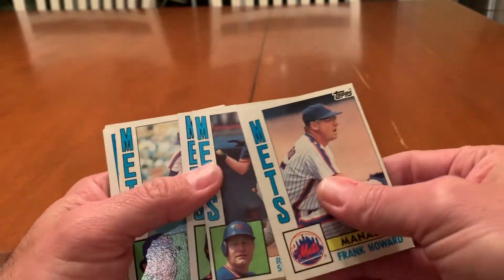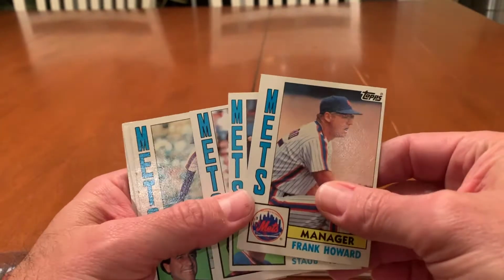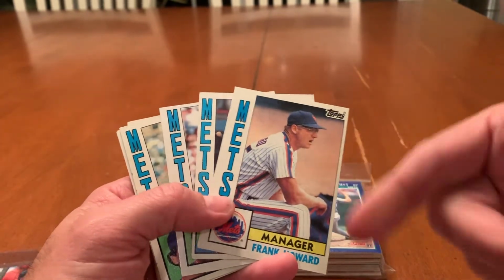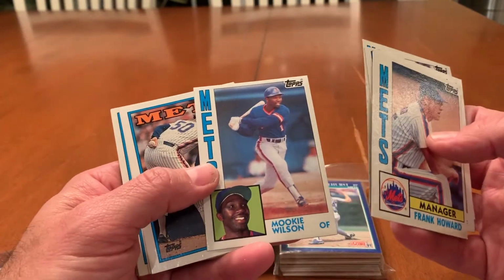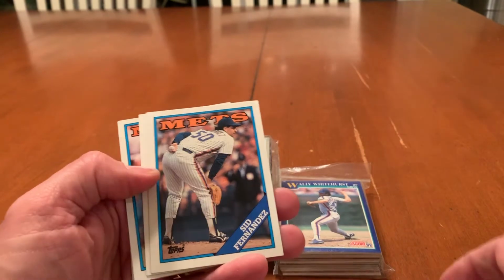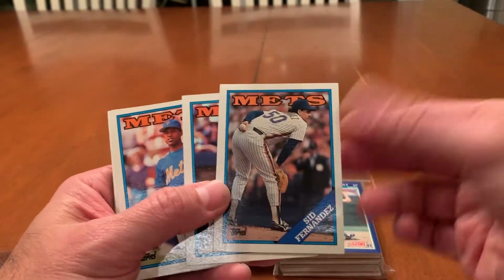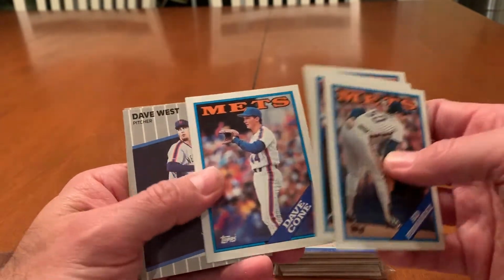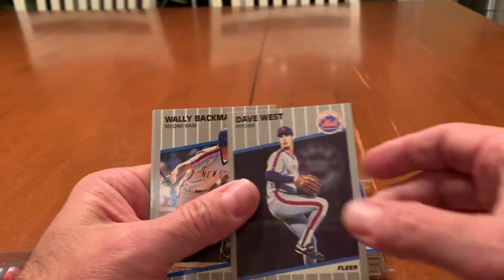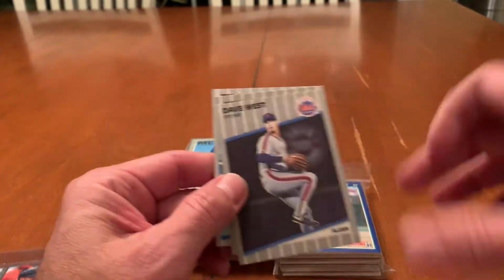Where's this 85? It's 84 design, I think. Or 83, maybe. Anyway, Frank Howard, Rusty Staub, Hubie Brooks, Mike Torres, and Mookie Wilson. And we got Sid Fernandez, is our 88 Topps. Yep. Sid Fernandez, Tim Teufel, Rafael Santana, and David Cone. Back to the 89 Fleer with David West, Wally Backman, and Tim Teufel.